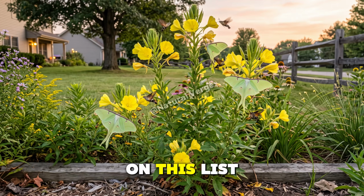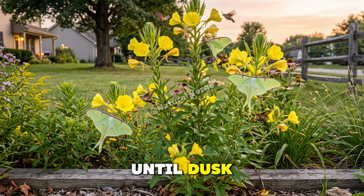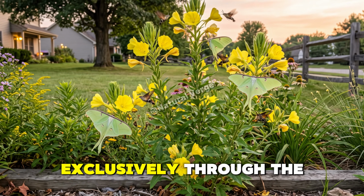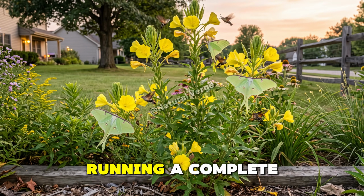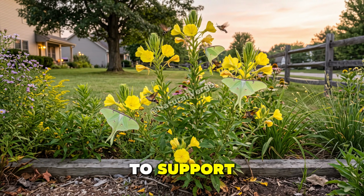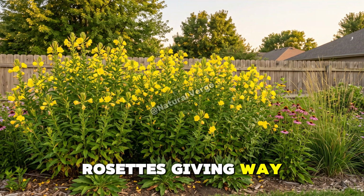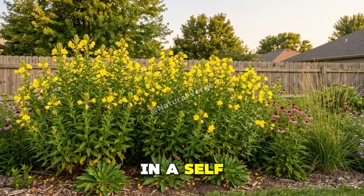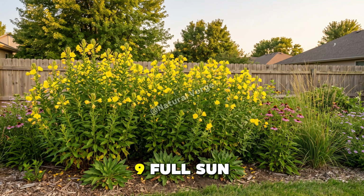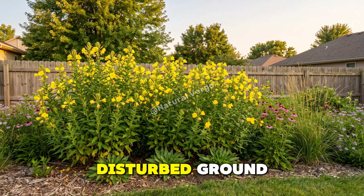Every other plant on this list runs a daytime pollinator shift. This one waits until dusk, opening bright yellow blooms that Luna moths and sphinx moths feed on exclusively through the night. Running a complete second pollinator shift your yard currently has no plant to support. It reseeds prolifically as a biennial, with first-year rosettes giving way to second-year blooming stems in a self-sustaining succession that never breaks. Zones 4 through 9, full sun to light shade, dry to average soil, thrives in disturbed ground.